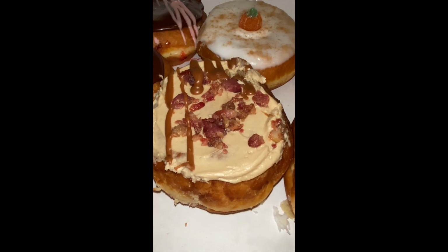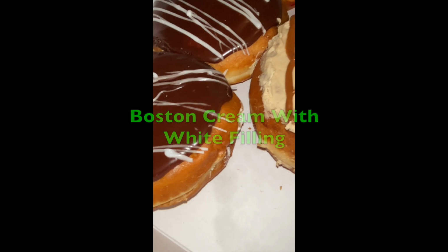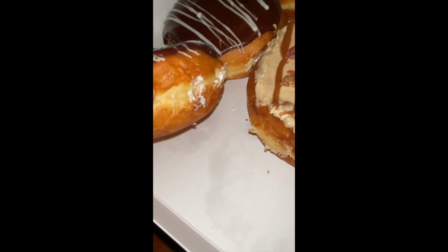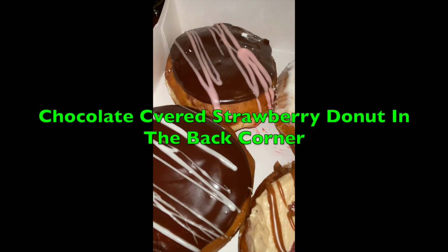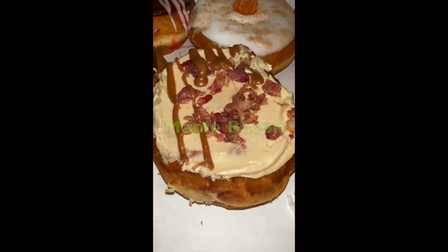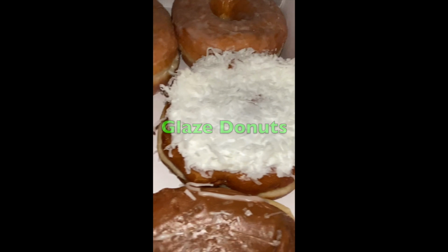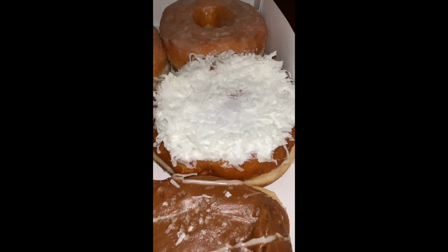Okay, there's our maple bacon. We have two Boston creams there with the white cream, just filled with the white cream. And I think this is a strawberry something. This is the pumpkin custard. Maple bacon here. Oh yeah. Salty caramel. Two glaze. And a coconut cream filled. But that coconut cream filled is absolutely amazing.